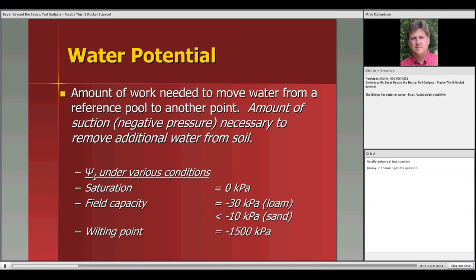When the soil dries to the point that the turf starts wilting, and we call that in soils the wilting point of the soil, at that point the amount of energy or pressure required to pull water from that soil is so great that the plant can't actually generate that much energy, and so the plant can no longer extract water from the soil.